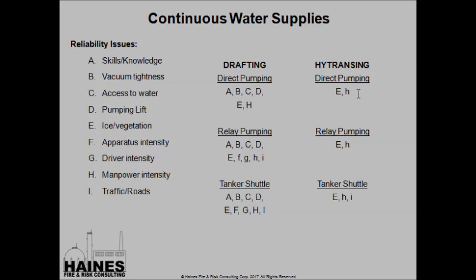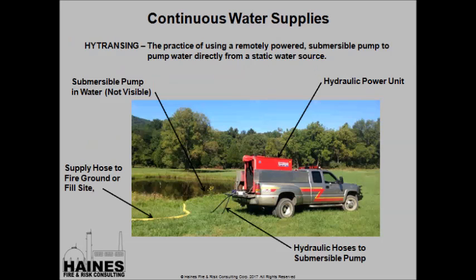But one of the things about it is it's more reliable and quick to put into service. So those people are freed up sooner. So that's why I've gone with a lowercase h here. And under the tanker shuttle, why I've mentioned that here is if I use high transing to move my water supply to where the tanker loop is more efficient and shorter, I can increase the effectiveness of that operation. So traffic and roads might still come into play here if you're using high transing to support a tanker shuttle. In the next slide here, let's talk about what the heck high transing is.